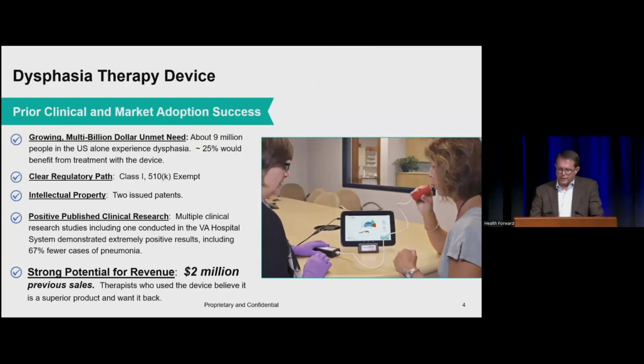The product had a lot going for it. It addressed a large multi-billion-dollar unmet need. Dysphagia affects over 9 million people in the US alone, and the number is growing as the population ages. Over 2 million of those people could benefit from the device. It was a Class 1 510K exempt device. This is the easiest regulatory path. It had 2 issued patents.